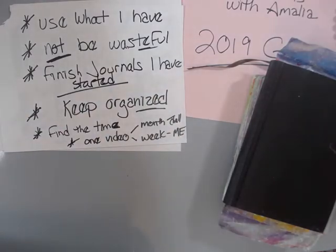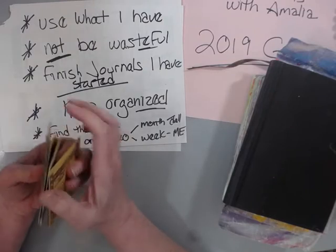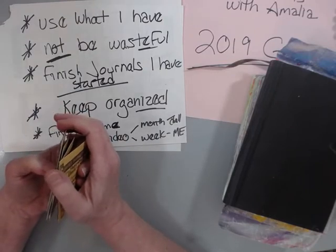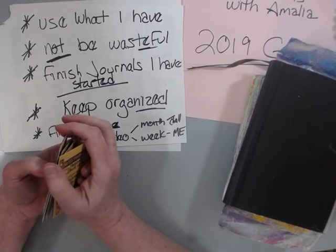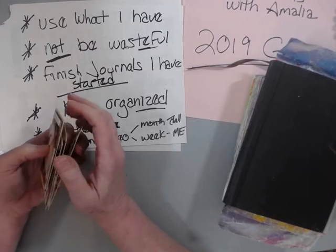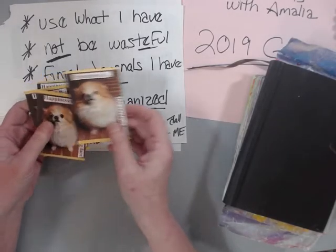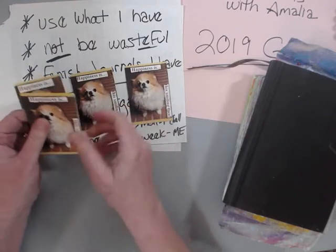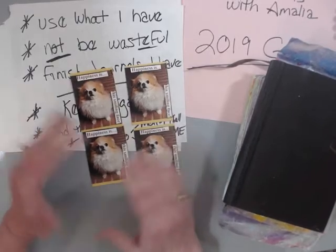So I have done an ATC, and I have to tell you, when I think of happiness, the first thing I think of is my little long-haired Chihuahua, Sissy, who is the sweetest, the cutest. I mean, she never makes a peep unless you're playing with her. She is a darling. So that's what I did. I made an ATC with her, or of her.